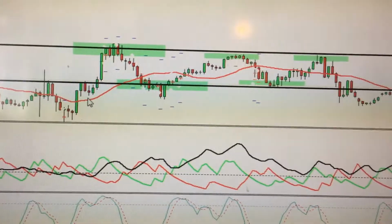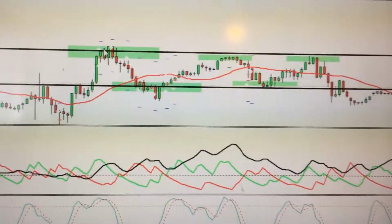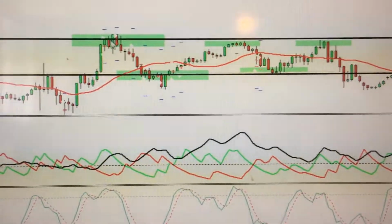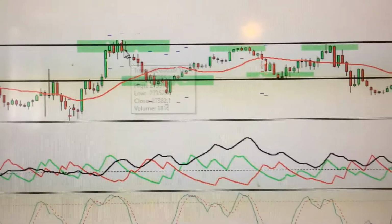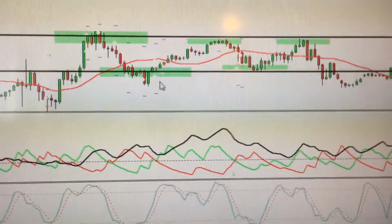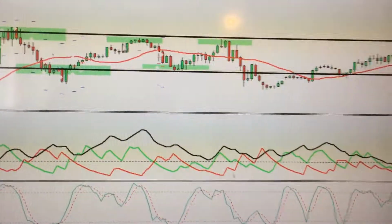So I caught it here on the breakout for a buy. And then again, I'm trapping the consolidation there. And then as soon as it breaks out or retests, I'm going in for my sell. And then I'm trapping it again. And then I'm going in for my buy.